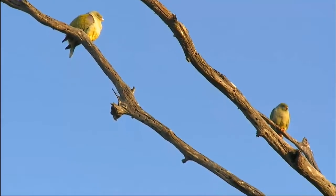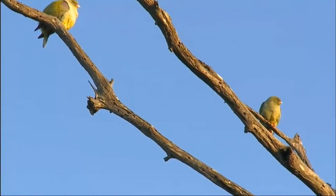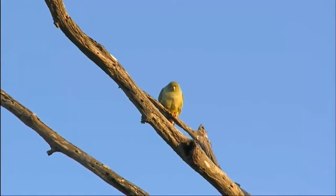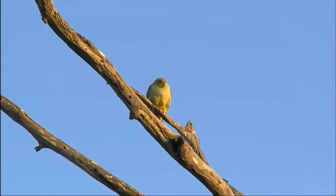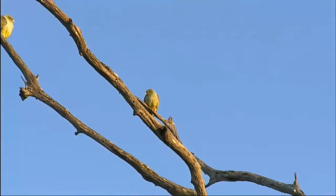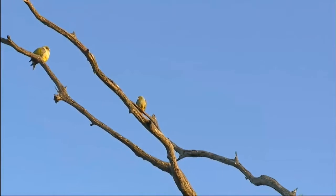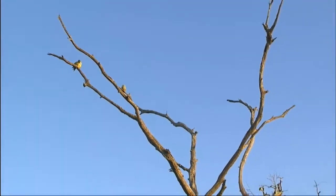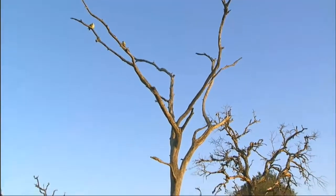Well, I think these green pigeons are going to be sitting here for another half an hour or so before they get active, so we will leave them to bask in the sunshine and we will carry on. I'm really interested to get a closer look at these leopard tracks and start the process of trying to track it down.